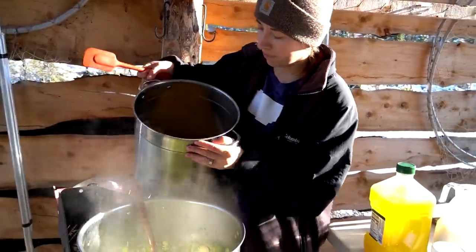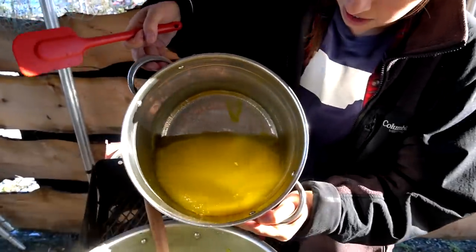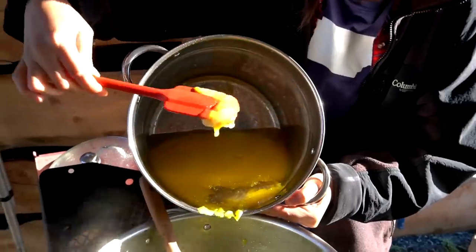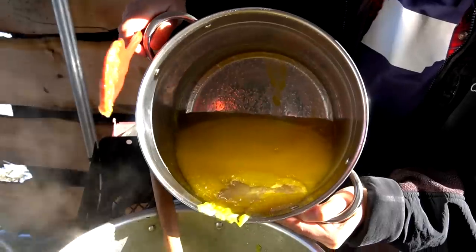So I'll show you what I'm talking about. It's like a jiggly soup here. You got fat on top. And then that clear stuff, or translucent stuff, is the stock. So I'm gonna pour that in.